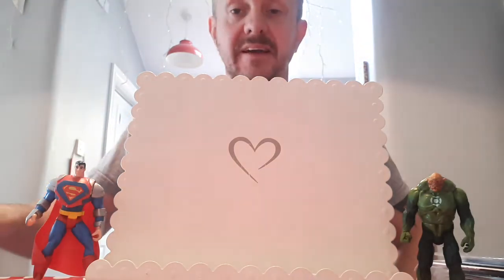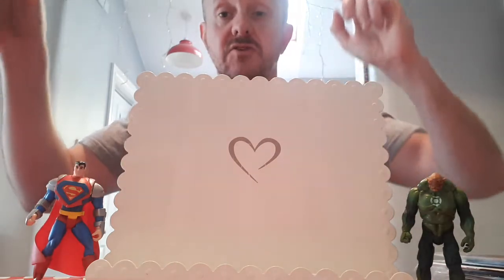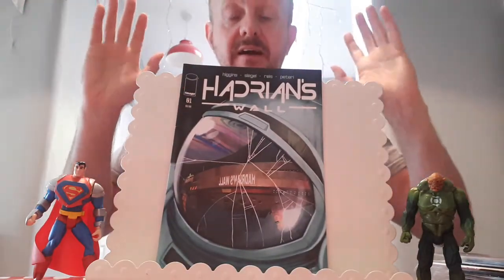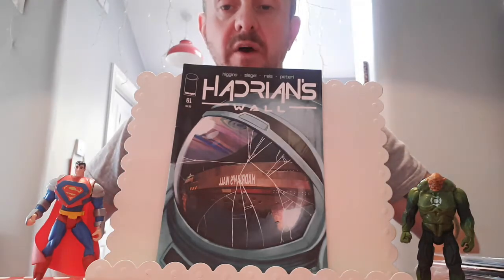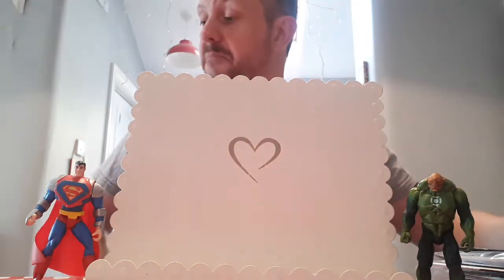A third copy of this one that has just been optioned from Image Comics. I've read this as well. Hadrian's War. It's like a detective thing in outer space. Man's trying to find out who killed his ex-wife's partner. Should make good television. This I picked up for £2.